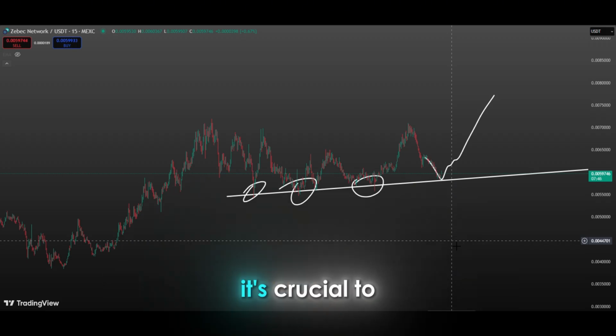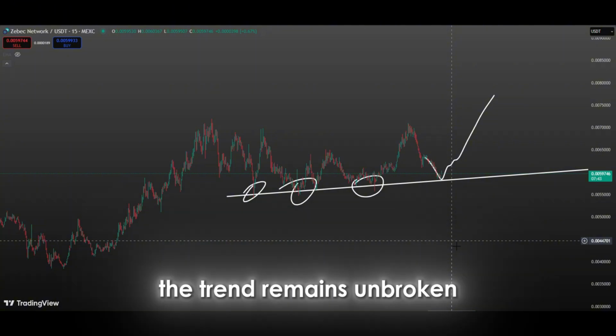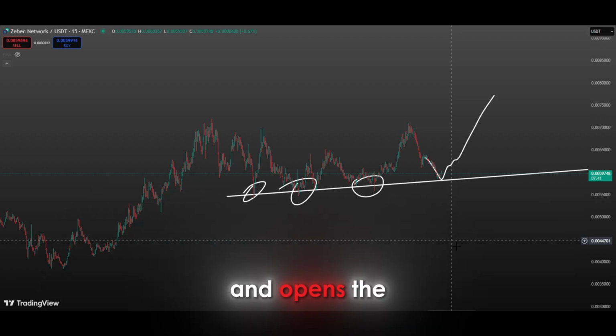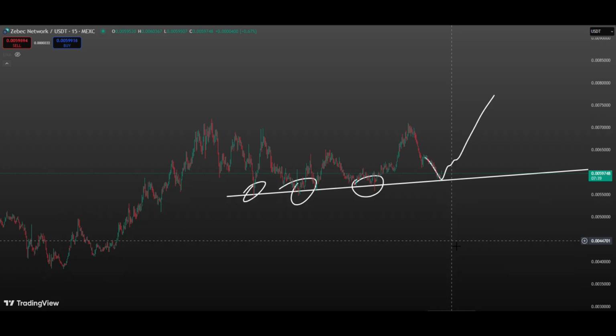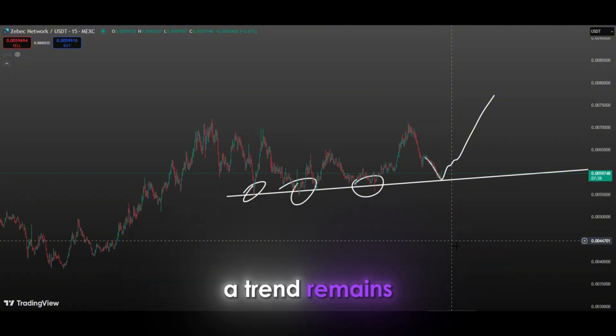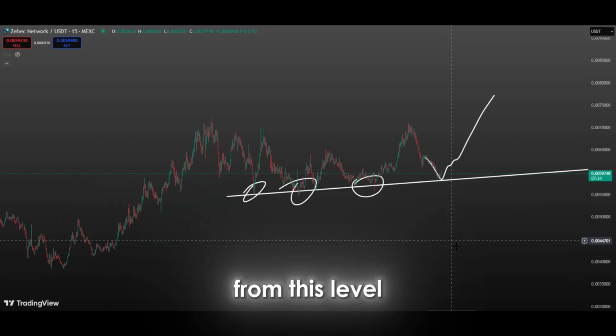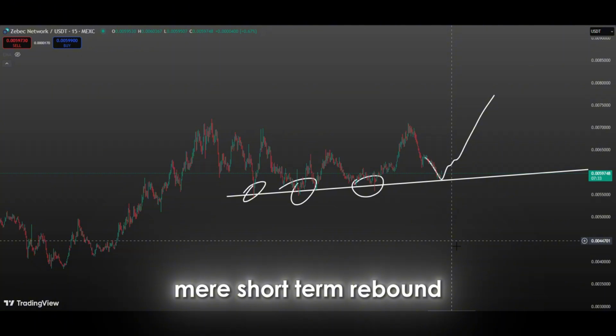At this point, it's crucial to emphasize the continuity of the uptrend. As long as the trend remains unbroken, it helps preserve the current upward momentum and opens the door to even higher price levels. In technical analysis, a trend remains valid as long as it holds, and it continues to guide investors accordingly. The price bouncing from this level should not be viewed as a mere short-term rebound.